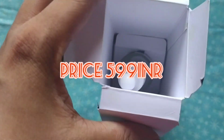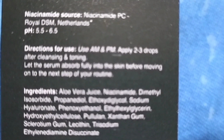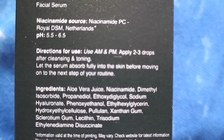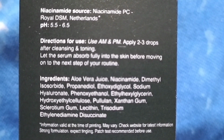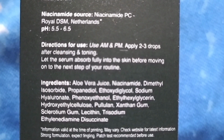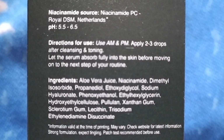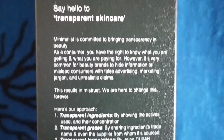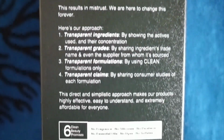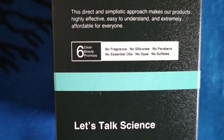Ingredient list. You can see they have aloe vera juice as the first ingredient in almost all their products. The second ingredient is niacinamide, and the pH level of this product is 5.5 to 6.5, and the niacinamide PC they have sourced from Royal DSM Netherlands. As you can see, it is so transparent, and I love the motto of the brand, let's talk science.